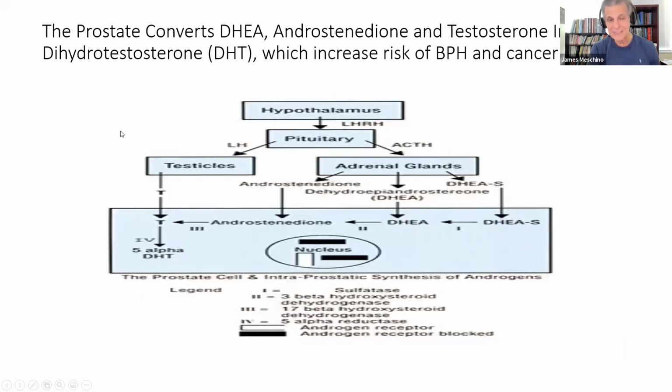So what it looks like is this. The testes are releasing testosterone. The testosterone gets into a prostate cell. After the age of 40, it is more rapidly converted into DHT, or dihydrotestosterone. That's the dangerous form of testosterone. You want to block that if you can, and that's what those herbs do in Prostate 40 Plus.